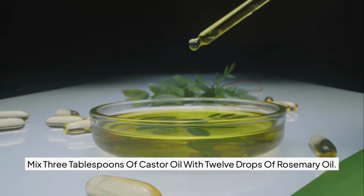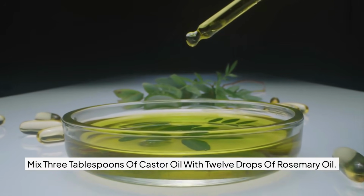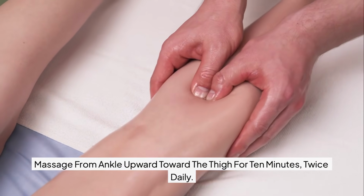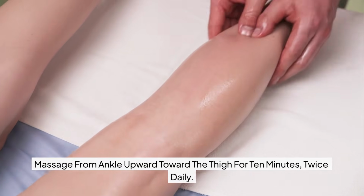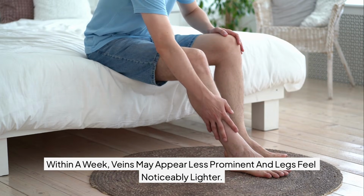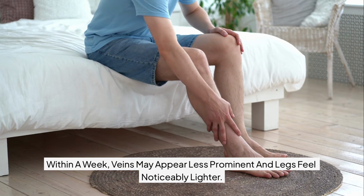Mix 3 tablespoons of castor oil with 12 drops of rosemary oil. Massage from ankle upward toward the thigh for 10 minutes, twice daily. Within a week, veins may appear less prominent and legs feel noticeably lighter.